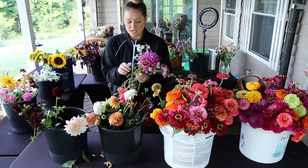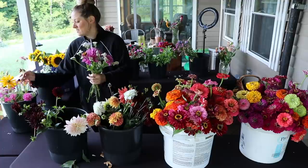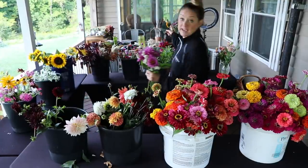I can hear my puppy in the window. Who is that doggy in the window? The screen door in the back is open.